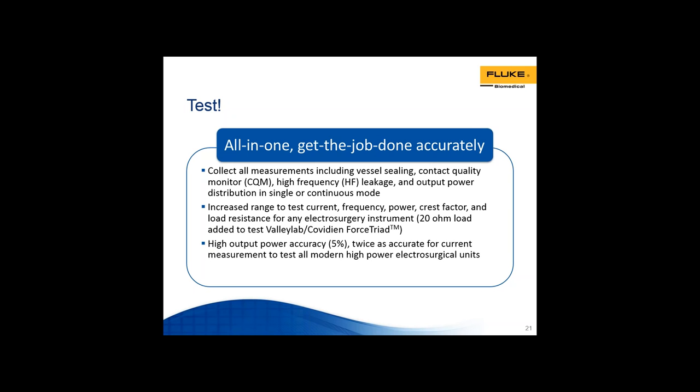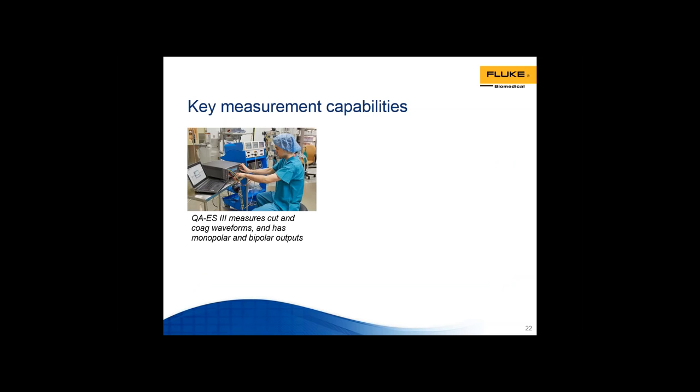The high output power accuracy for this product is 5%, which is twice as accurate for current measurement, and has the capability to test all modern high power electrosurgical units. So not only is the power accuracy industry leading, the current accuracy is also twice as improved to be able to offer you really specs that you can rely on that give you quality results. And I had mentioned earlier that the product complies to IEC as well as ANSI and AAMI standards. A quick glance at the specification. Basically, QAES3 can measure cut and coag waveforms and has both monopolar and bipolar outputs.